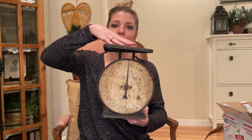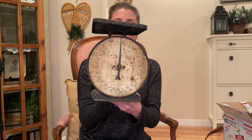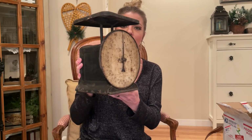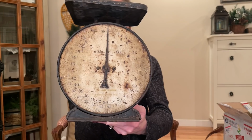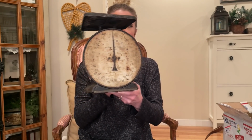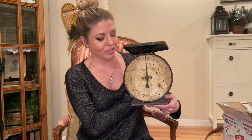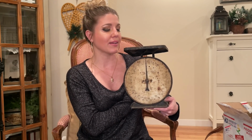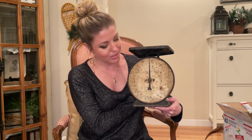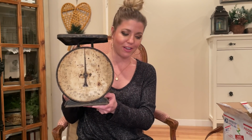I'm planning on putting a plant on it, or I mean, you could even just display some cups or dishes on top. There's so many things that you could do with this scale, especially in a kitchen or even on top of a hutch. So this is a really rare find, to find a really neat scale, especially in black. I usually see them with all different types of colors, whites. I've seen some red ones, some green ones, and also some blue ones, but this one is definitely my favorite.